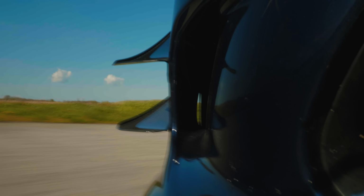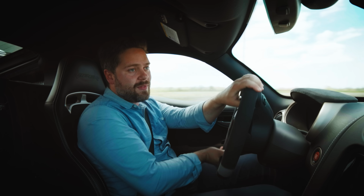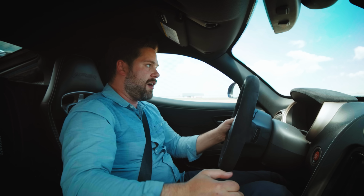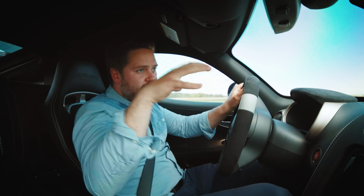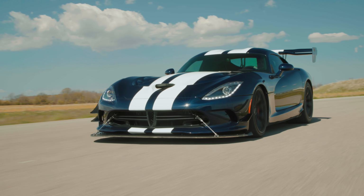I say that though, it's not really, because you have to recalibrate your brain as to what speeds you can enter a corner. If this isn't the fastest road car we've had around this track when I do the lap time, I've done something wrong. Mark my words. Okay, this is a car designed for grip. It's designed for track driving. It's designed for being very serious.